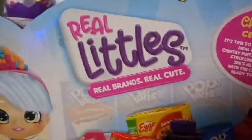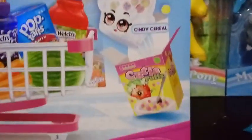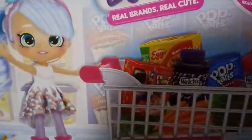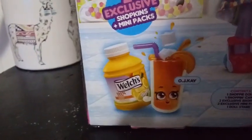And then in the background, you can see shadows of different Pop-Tarts. And over here is the first exclusive. This is Cindy's cereal. So you're going to get her, and you're going to get the cute little mini pack that she comes with. There's our cart. Those don't come with the cart, but they're just showing you what you can put in there. And then you have, over here, Cutie Puffs cereal going down, and then you have Welch's Orange Juice and OJK. OJK is going to be your other exclusive.